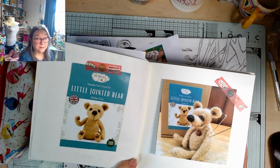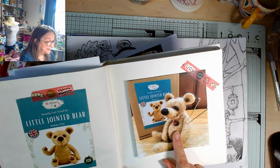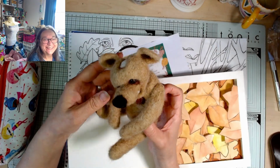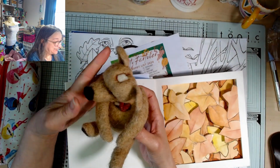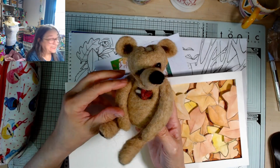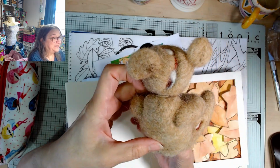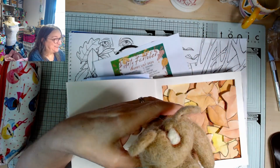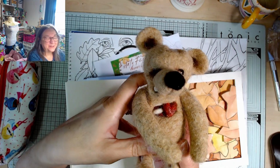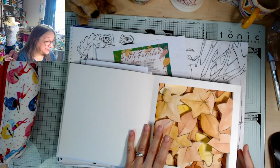Then I did my bear. I was going to do some writing about this, haven't done it yet. So I took this little jointed bear kit and I cannibalised him. Here he is. Really enjoyed doing that from a little maker's kit. Learned how to do the jointing and everything, which was really interesting. Added some fake teeth and other little details. I just gave him an interesting expression. Bit of a zombie bear, grizzly bear. Anyway, so that was day 2 bear.